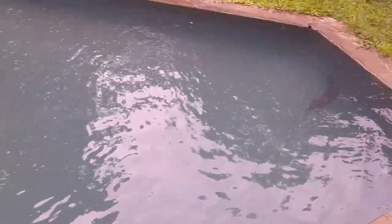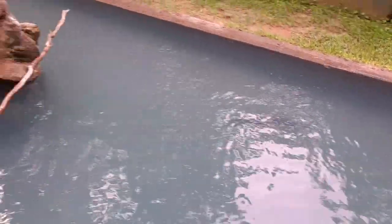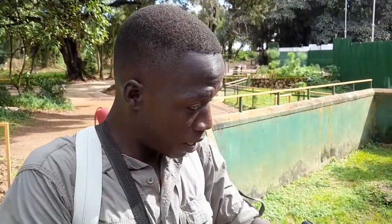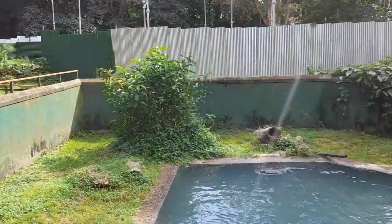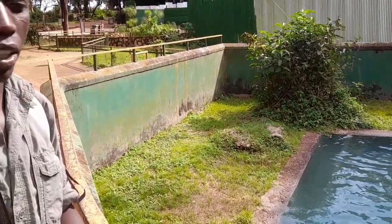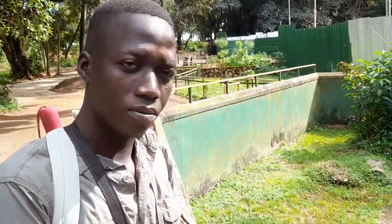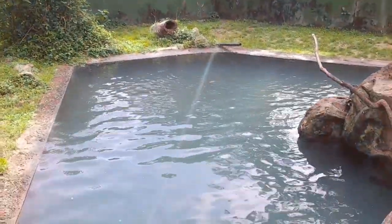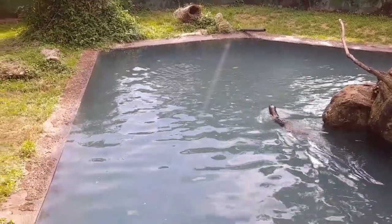That literally means, I don't mean they eat themselves. No, if their weight is 20 kilograms, that literally means they'll eat 5% of the 20 kilograms. So here, basically, we normally give them fish on a daily basis. Okay, so this pool has fish? No, it doesn't have fish, but we provide them. We normally provide fresh fish.